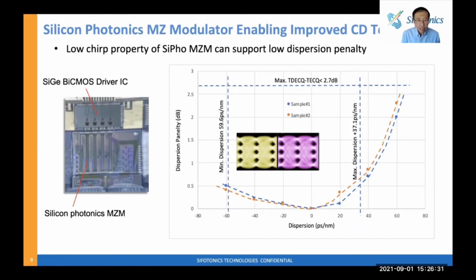And we discussed earlier about the EML, and recently there is newer technology developed particularly for data centers, and these so-called Mach-Zehnder modulators on silicon photonics can also be leveraged to support longer reach optics applications. In this example, we are showing a silicon photonics Mach-Zehnder modulator developed by SiFotonics. And in the same picture, also showing a BiCMOS driver IC to match the silicon photonics PIC. In this example, there are multiple Mach-Zehnder modulators, but we're just showing the dispersion penalties from such Mach-Zehnder modulators. And we can see here from -60 to +37, the dispersion penalties can be maintained below 1 dB.